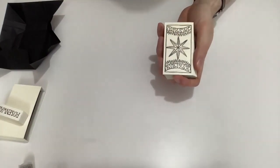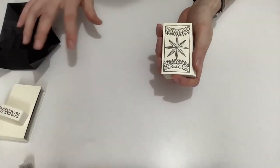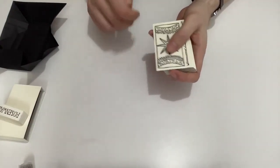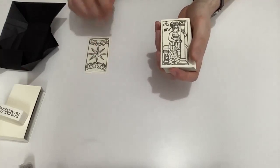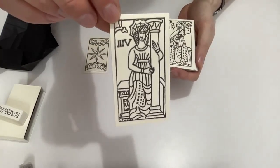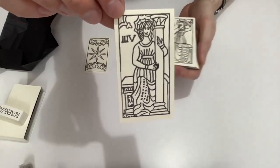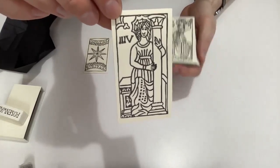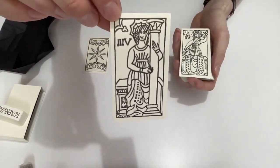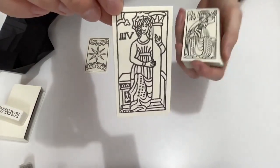This is interesting because I think we're traditionally used to the star having a lady on it. But here we just have the star itself. Here we have force or strength. And you can see that there's no lion here, there's just this pillar. And this you actually see a lot in the older decks. There's a pillar here for strength.